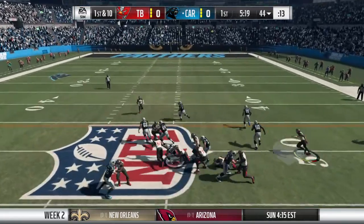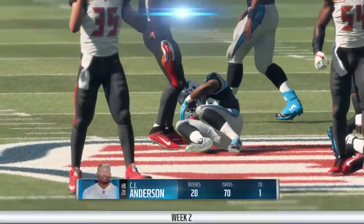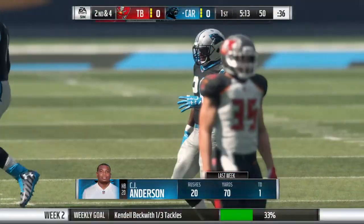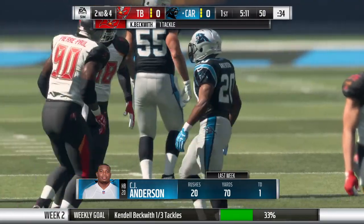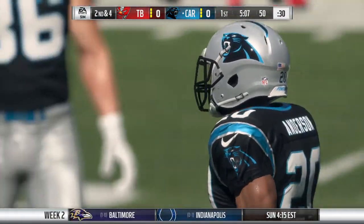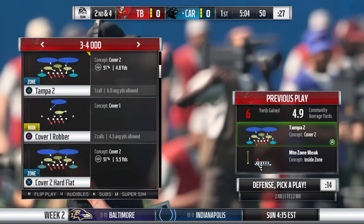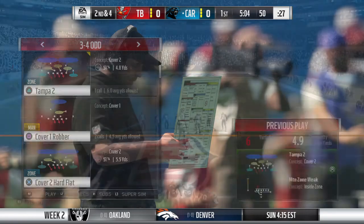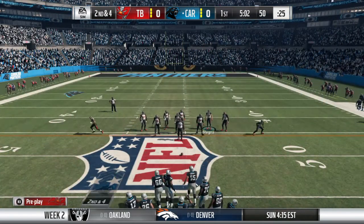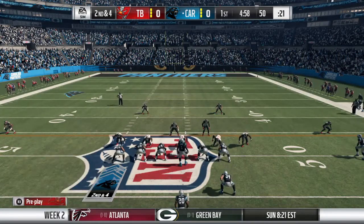Now a carry, C.J. Anderson. And a good pickup there. He gets about 6 up to midfield. And there are the numbers for C.J. Anderson on the ground last week. 20 carries, 70 yards. That's a good start to the season. They got the win, and they were able to establish a good running game. Nothing that just blew people away, but a nice solid base to get things started. And they expect that to get tuned up and get better as the season moves on.